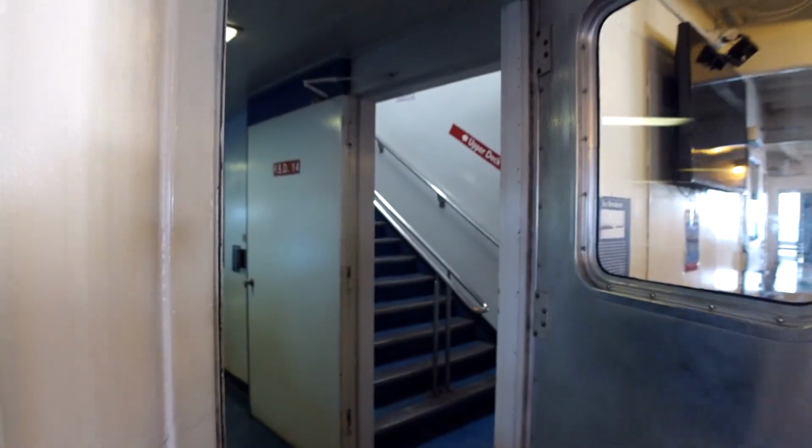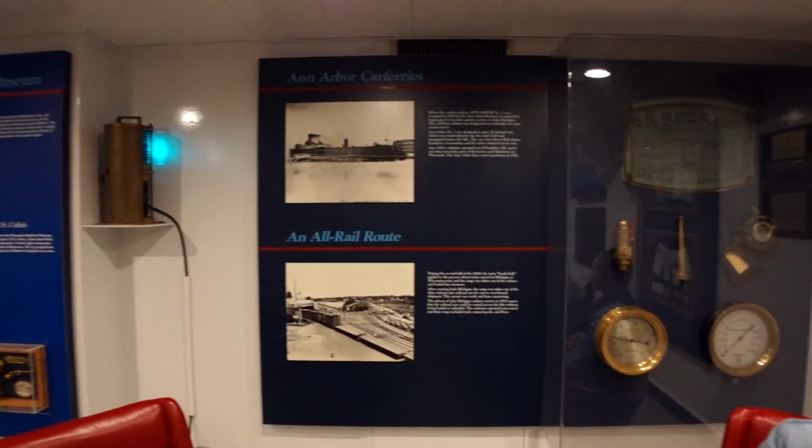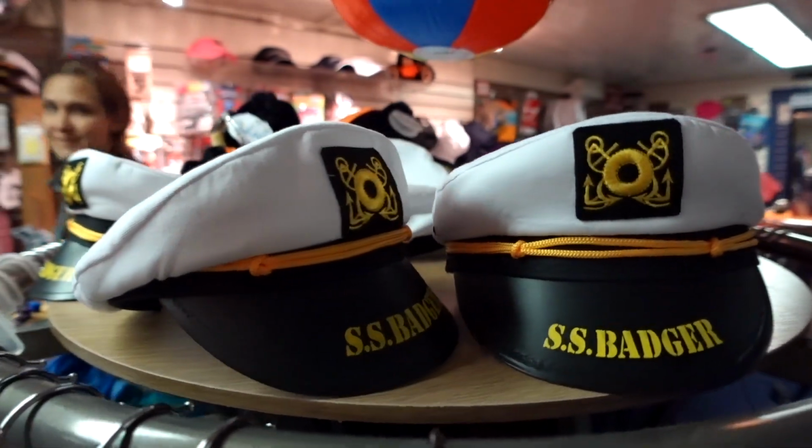This boat has a lot to offer during your 4-hour stay. It is massive. So let's show you around. There's a TV room. There's a museum, a gift shop. Reporting for duty. There's even a movie room.